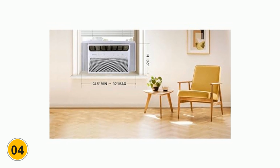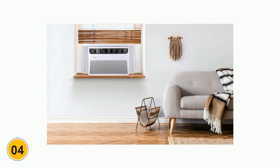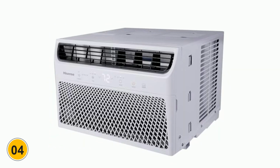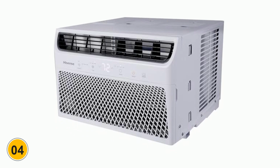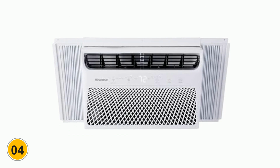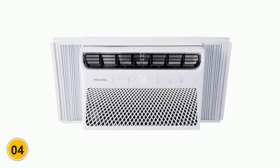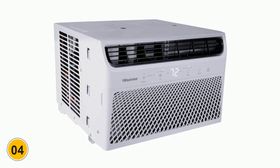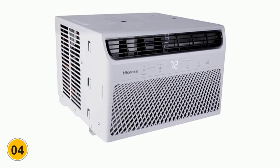serious look. The Connect Life app lets you turn it on before you get home, adjust temps, or switch modes remotely. The remote control works up to 20 feet and the 4-way airflow spreads cool air evenly. It's also got a washable filter and a SEER of 14, which is great for energy savings. Plus, it's relatively quiet at 53 dB, about as loud as a normal conversation.